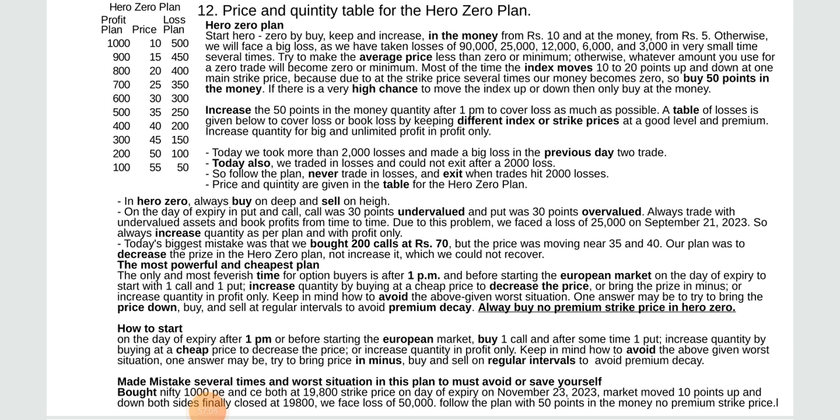The most favorite time for option buying is after 1 p.m. and before the European market starts on the day of expiry, to start with one call and one put. Increase quantity by buying at a cheap price and decrease the price or bring the price into minus, or increase quantity in profit only. Keep in mind how to avoid the worst situation given above. One answer may be to try to bring the price down. Buy and sell at regular intervals to avoid premium decay.